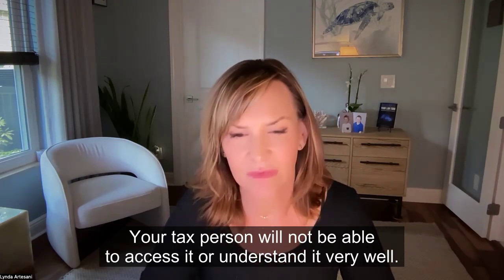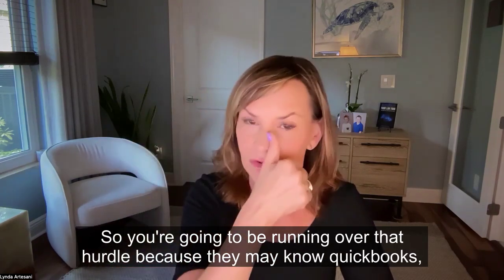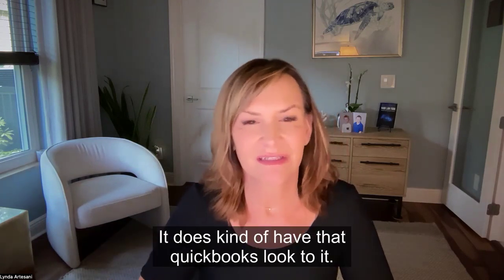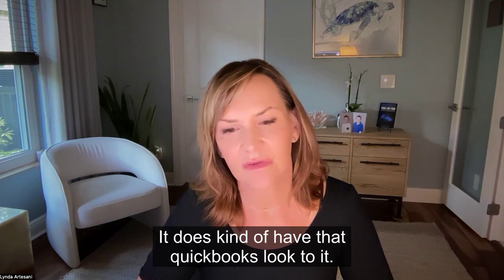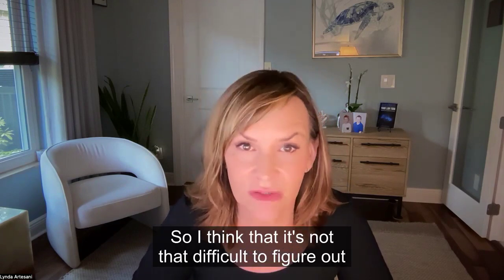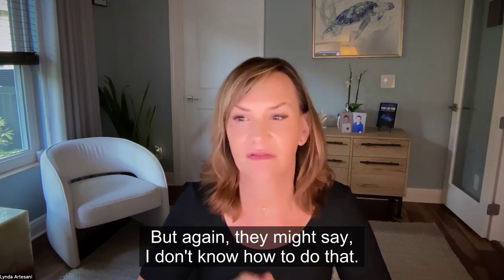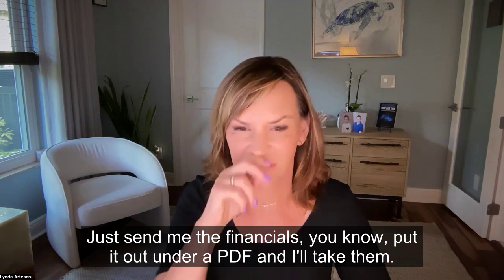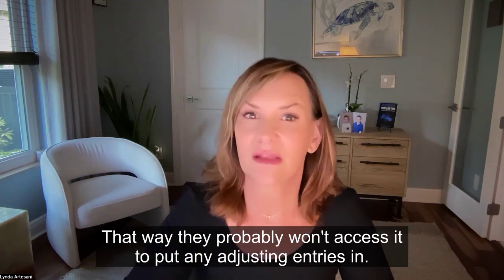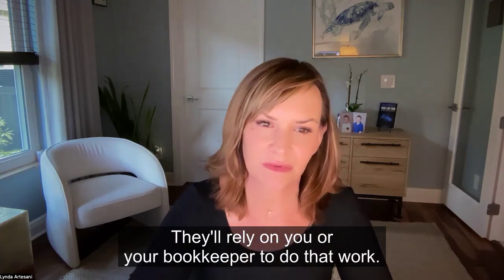Your tax person will not be able to access it or understand it very well. So you're going to be running over that hurdle, because they may know QuickBooks. They probably don't know Clio Accounting. It does kind of have that QuickBooks look to it, so I think it's not that difficult to figure out if you're familiar with software. But again, they might say, I don't know how to do that. Just send me the financials, put them out on a PDF and I'll take them that way. They probably won't access it to put any adjusting entries in. They'll rely on you or your bookkeeper to do that work.